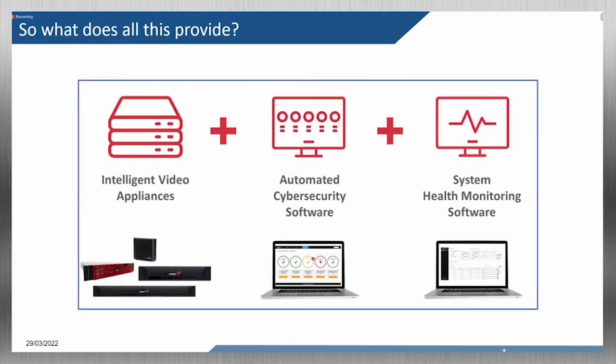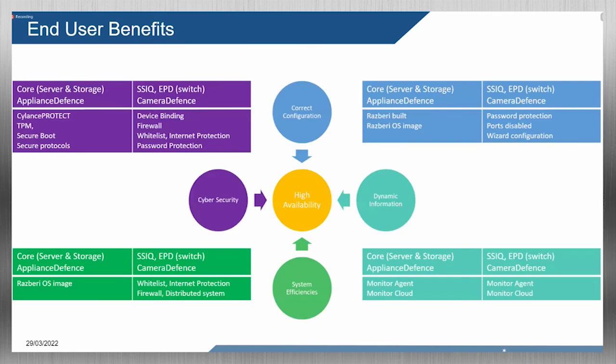So what does all this mean for end users? I'm really going to be quick with this, but these benefits are really for end users as well as they apply to any stakeholder, be it a managed service provider or an owner or whatever, really. But we're providing system availability. We keep the system working and performing securely to the specifications they were originally purchased. This high system availability is the combined positive effect of the features that I have just touched on. Those features drive the following benefits.